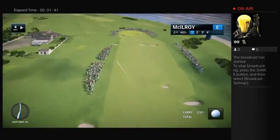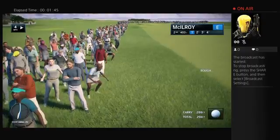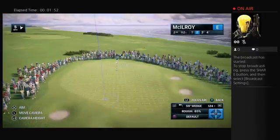This has no chance of finding the fairway. This is turning left. Oh, that's off the beaten track. That's got 5 minutes to find it. Second shot coming out of the rough here.